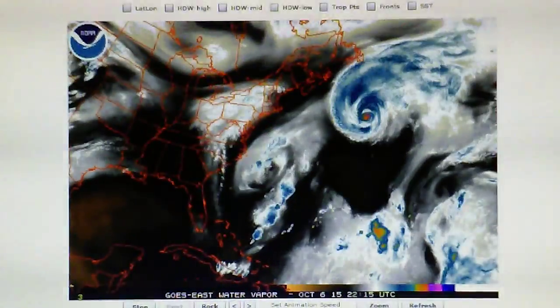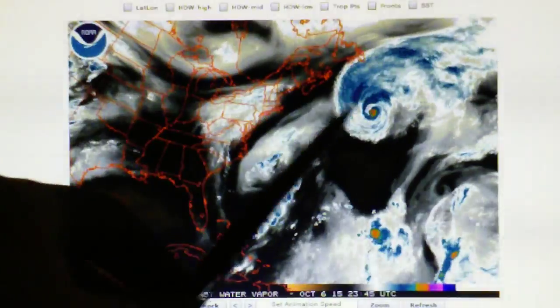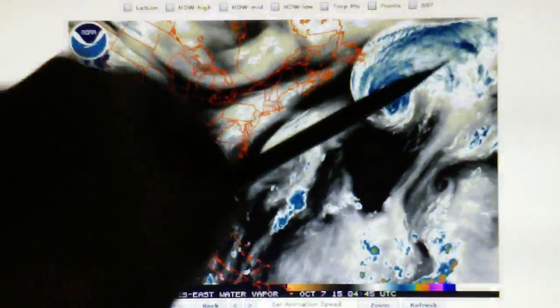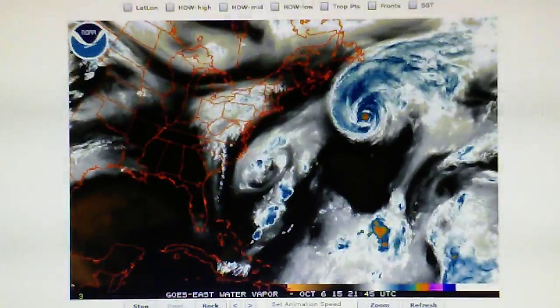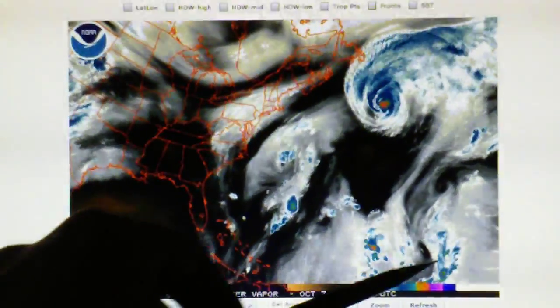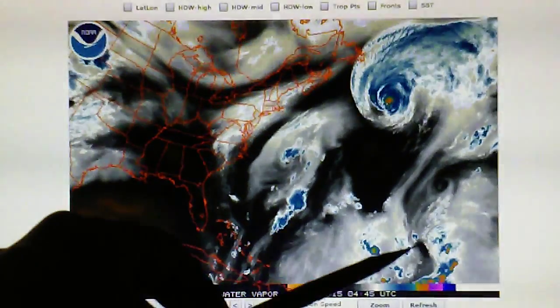Okay, so let's go on and look at the East Coast. Let's just take a quick look. For now, the East Coast is looking okay. This hurricane has moved clear out of the way. It's headed on to Europe and the UK, I guess. We've got another something here trying to spin. That has a HARP transmitter on it. We can see that dark area right there.